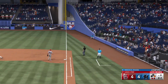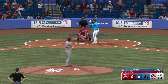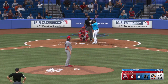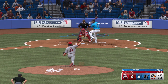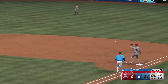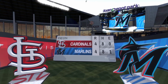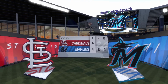Late swing, fouled off. Two outs. Foul. We'll see another payoff pitch. Ground ball up the middle. Over to Goldie. That's the third out, and we're headed to extras. No runs on no hits, no errors, and a runner left. 5 innings complete, and we are tied 4-4.